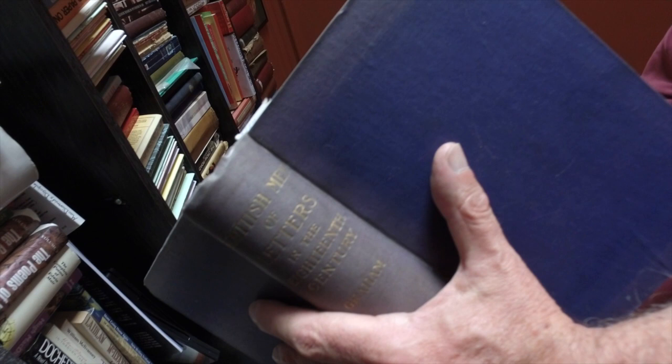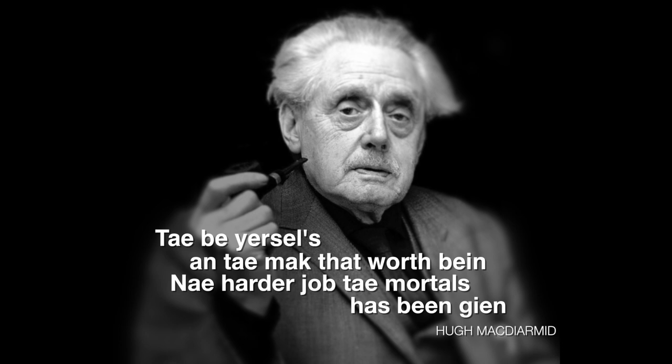If we cannae read our own history, if we cannae read our own poets, if we become foreign to our own culture, then there's no much left to us as a nation. MacDiarmid said, to be yourself and to make that worth being, nae harder job to mortals has been given. Well, for us as a nation to be fully ourselves, Scots is an integral part of that.